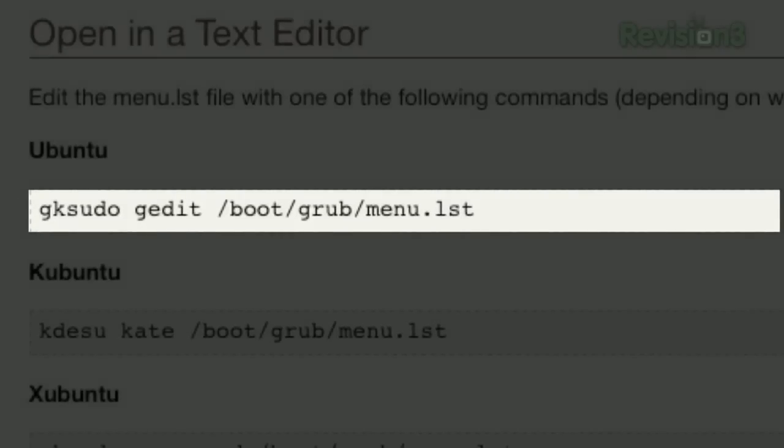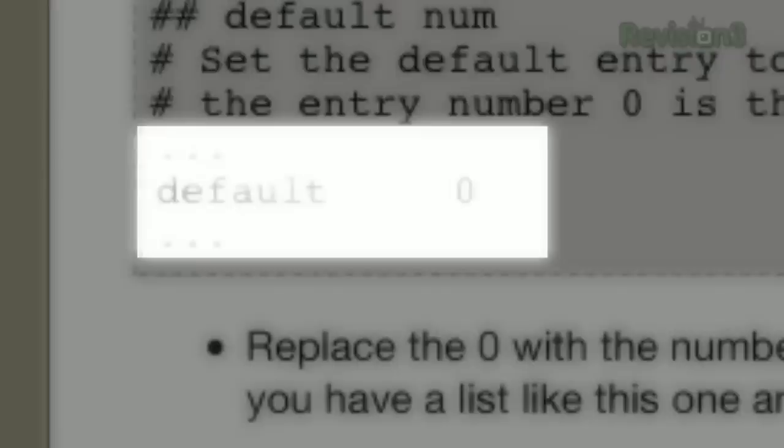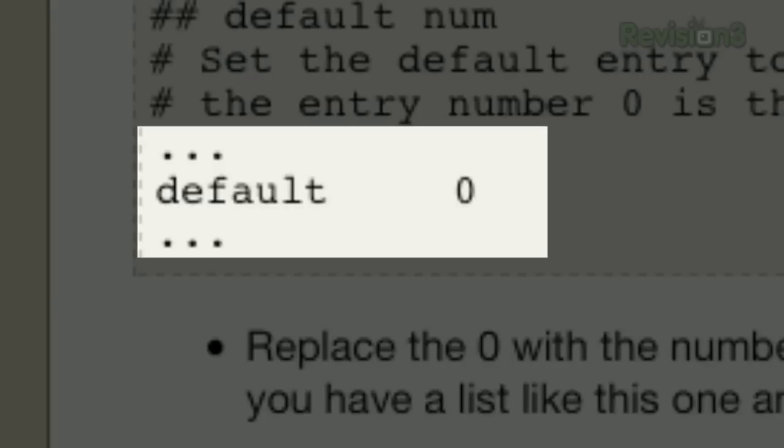Next, find this line in your open document. We'll just show it to you right here. Finally, replace the zero with the number on the startup list corresponding to the option you want, counting from zero. So you would be looking for Windows 7.